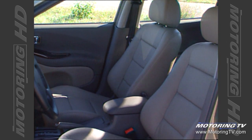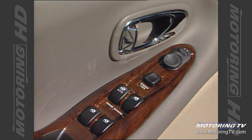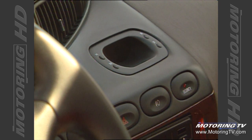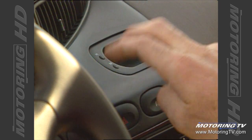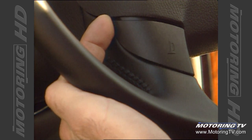Inside, the Leganza is loaded. You get a leather interior, a decent stereo with a graphic equalizer, power locks, windows, and mirrors that are even heated. The problem is, it's all marred by the very cheap plastic around the dash and the fact that the horn buttons look like they're about to fall off.